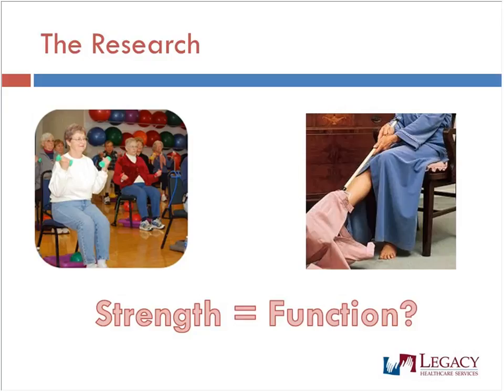We were a group under the leadership of C.J. Liu at IU in Indianapolis, and what we found was the literature was full of good research on correlations between lower extremity strength and function, and there was very little between upper extremity strength and function. And so as occupational therapists, we were very interested in the upper extremity and how it's used in ADLs. So we decided to do a correlational study looking at the correlation between a couple measures of upper extremity strength and then also a functional assessment.